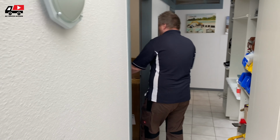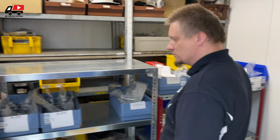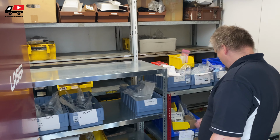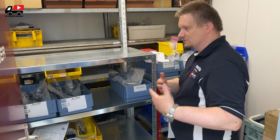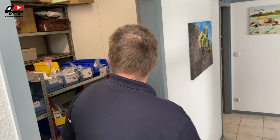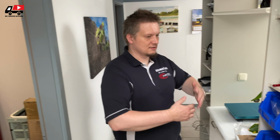Then we have a little storage room here. We have the pre-packed, some more pre-packed kits in different kinds of models and different status. It's all documented by computer lists, so it's easy to pre-pack something and then continue later on.